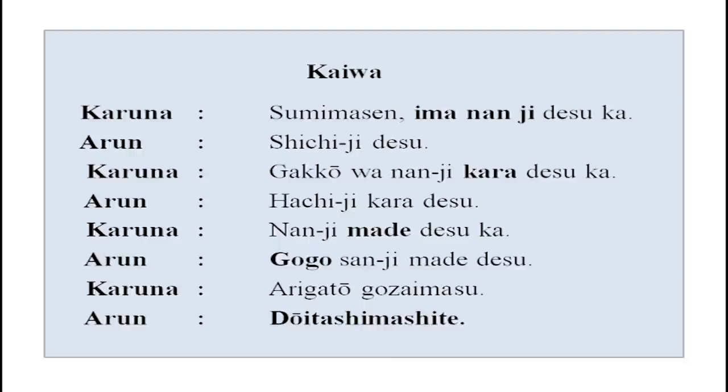すみません。今何時ですか？7時です。学校は何時からですか？8時からです。何時までですか？午後3時までです。ありがとうございます。どういたしまして。So I'm sure 50% is understood from here.